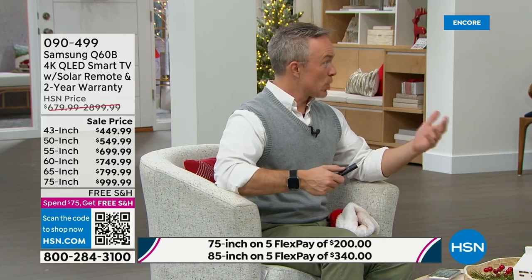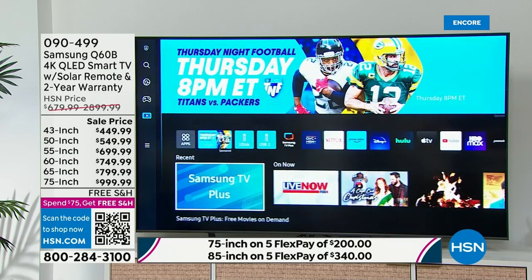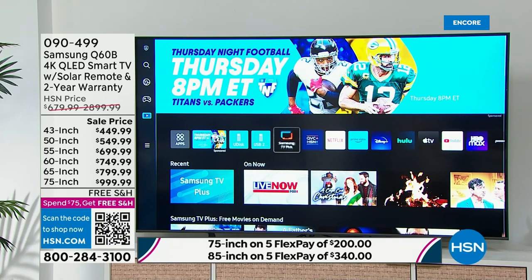And think of it this way. Our needs have changed over the last 16 years. Technology has changed, but Samsung's been able to keep up with little creature comforts. We all love the fact that we have all of these smart hub experiences. Great and easy. But then it even gets better.